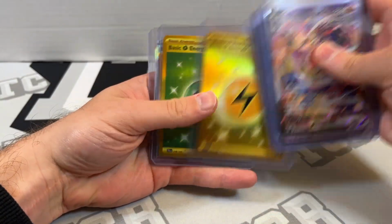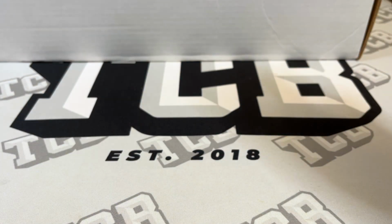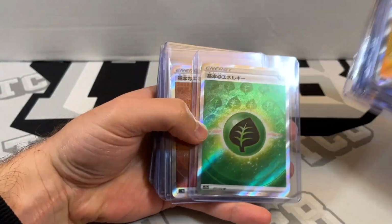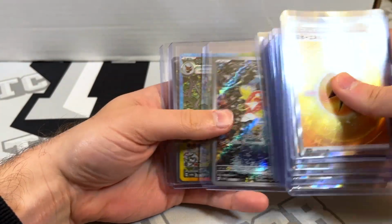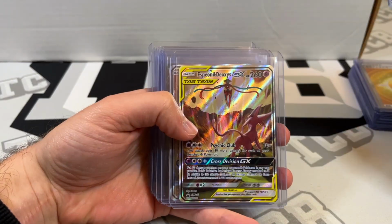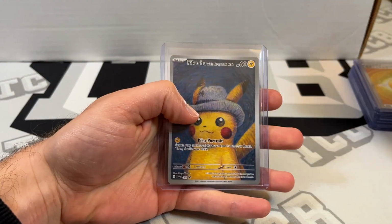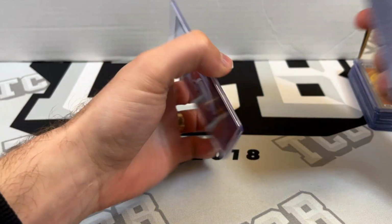VMAXs, Vs, EXs, GXs, Golds, you name it, it's in this collection. I believe it's majority modern. There was a little bit of vintage thrown in, and there's definitely going to be stacks of better hits, but nice little Magikarp, Leafeon, a couple of the Japanese Magikarp, some of the English, Latias, Eevee, and Snorlax. I mean, these are some of the bangers right here. Jesse and James, Drowzee, Alakazam, a Pikachu with the gray felt hat. Definitely will look at that for potentially grading.